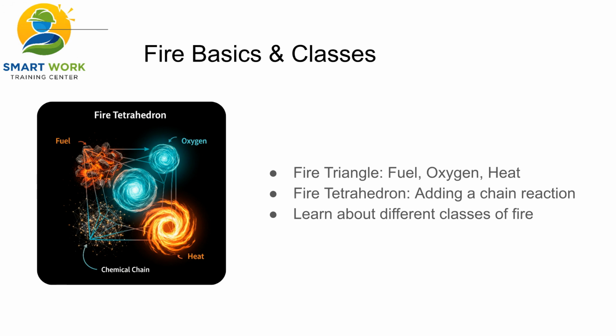To effectively combat fires, we must first understand their fundamental nature. Fire requires three elements to ignite and sustain: fuel, oxygen, and heat. These form what is known as the fire triangle. For a fire to continue burning, a fourth element, a chain reaction, is also necessary, completing the fire tetrahedron. Removing any one of these four elements will extinguish the fire.